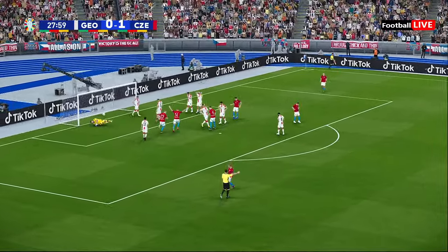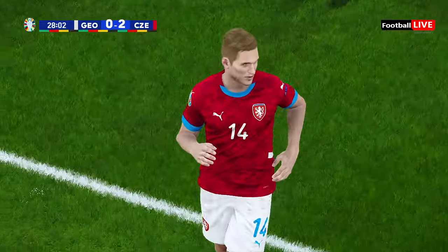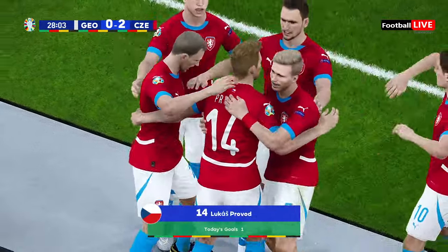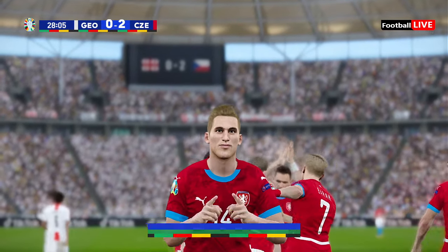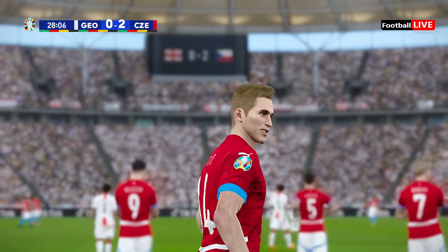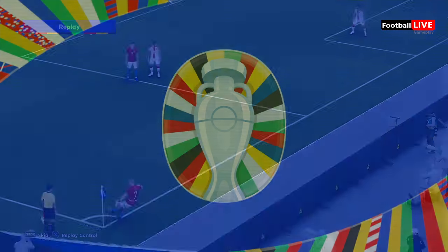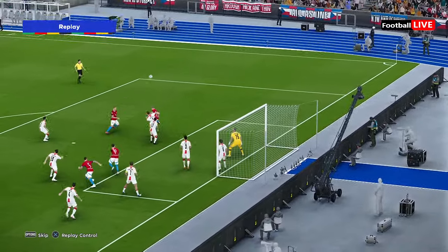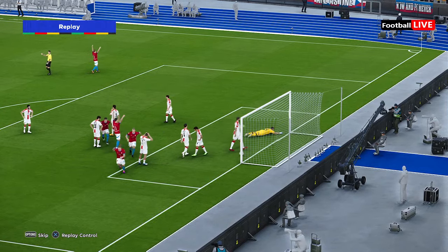Can he find the finish? It's there! A two-goal lead, and they're firmly in control. Not so much sophistication as doggedness and sheer bloody-mindedness. Oh, Peter, you can't teach that. You either have it or you don't. His anticipation is on another level to everyone else's. Superb.